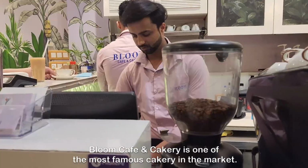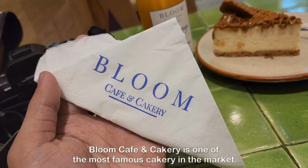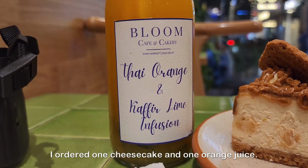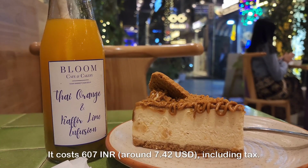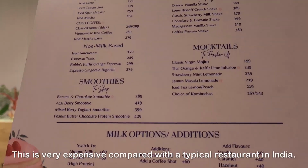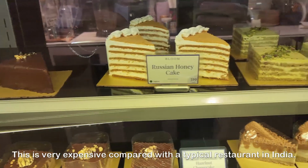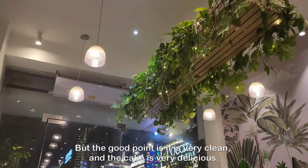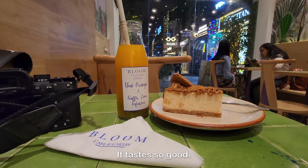Bloom Cafe and Cakery is one of the most famous cakeries in the market. I ordered 1 cheesecake and 1 orange juice. It cost 607 Indian rupees including tax. This is very expensive compared with a typical restaurant in India. But the good point is it is very clean and the cake is very delicious. It tastes so good.